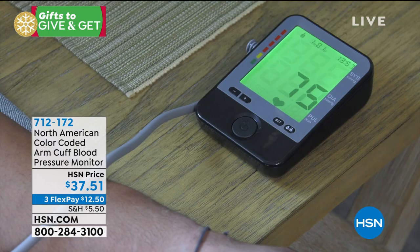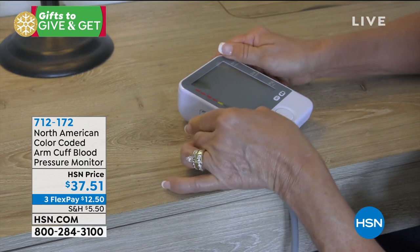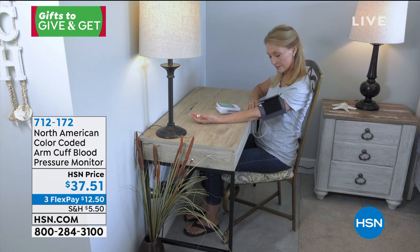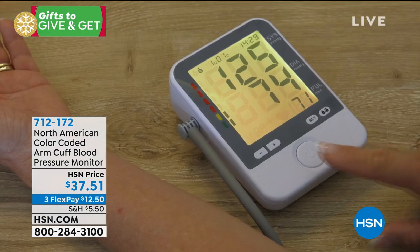This is not a big glamorous gift, but you could literally be giving somebody the gift of life, of health. So many people do not know. Millions and millions of Americans are out there and don't even know that they have high blood pressure. Every time you go to the doctor, what does the nurse do?